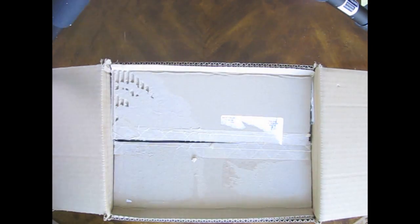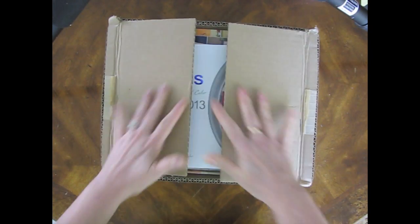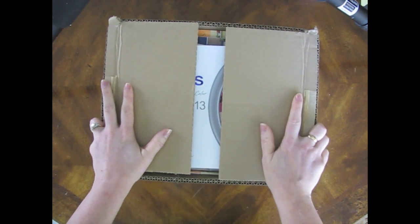and then lay my books on top, and then stack another something on top of it if I need to. So there you go.